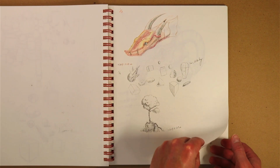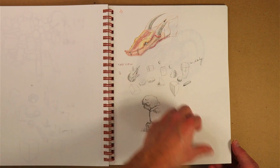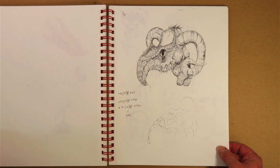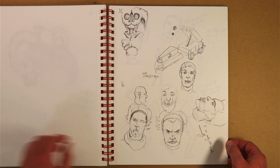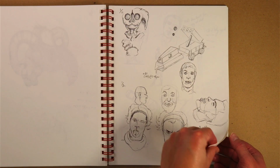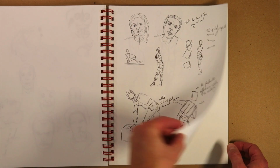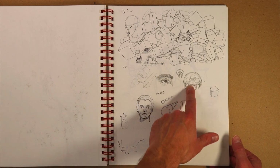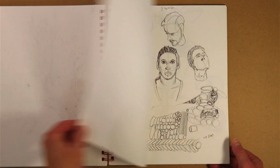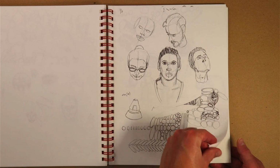Studies and perspective practice. Got some new colored pencils. I don't know what it is, but it's fascinating to me. I love how it's structured. So ugly and gross. Some more studies and play. Figural studies. Practice with perspective. A Metroid. Always good.